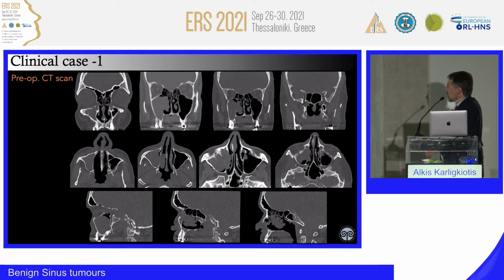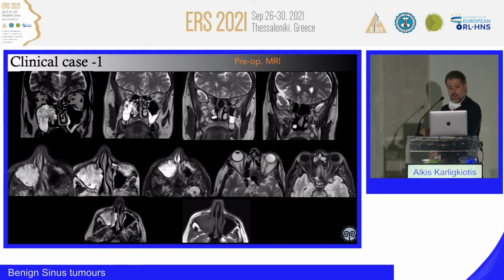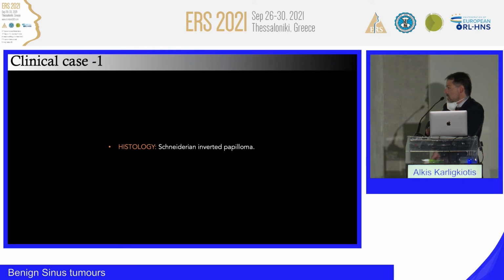Do you think in this kind of situation it is necessary to have an MRI? Although we don't have any orbital invasion, you would require an MRI. Yes, we do. MRI gives us more information regarding the tissue, and we have the convoluted cerebriform pattern of inverted papilloma, and you can see clearly the site of attachment coming from the bony spur on the anterior lateral wall of the maxillary sinus. So we did histology. Histology was an inverted papilloma, and of course, surgery was indicated.